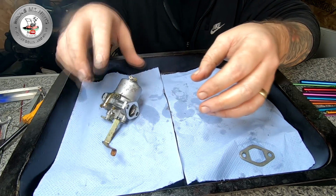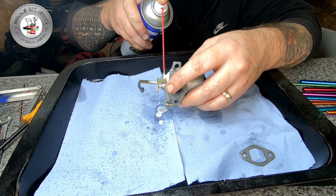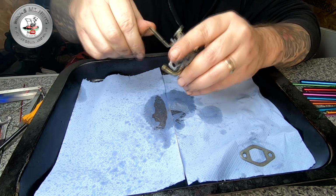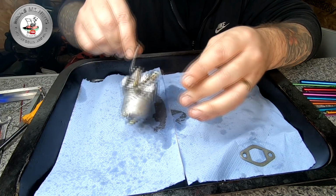So hopefully now we can fit this back to the machine. I want to spray a bit of WD-40 up in here because that was a bit stiff to move that old choke. That's doing a better job. And the throttle all works as well. Yeah, it's all nice and loosey-goosey. Right, back over to the machine and we'll fit this on.